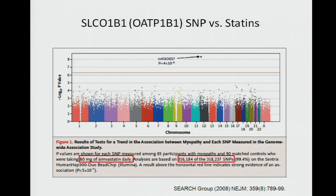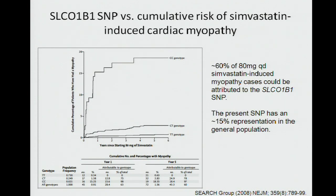So this SNP is probably just a passenger that's riding along with the N130D SNP, causing overexposure to statins and statin-induced myopathies. This group also took these data into a validation cohort where they had cumulative percentages of myopathy, and they found that, again, they see the same SNP: about 20% of the patients are getting statin-induced myopathy, and about 60% of statin-induced myopathy cases could be attributed to this SNP. So this is a very predictive allele.